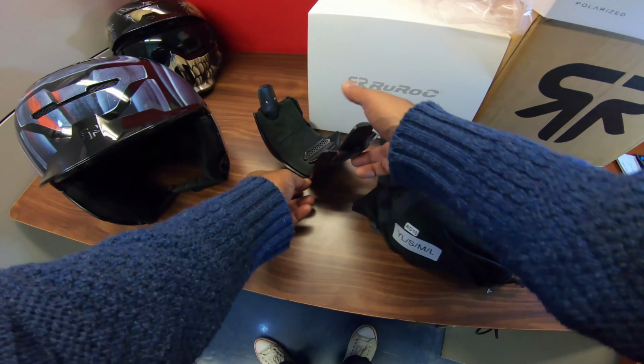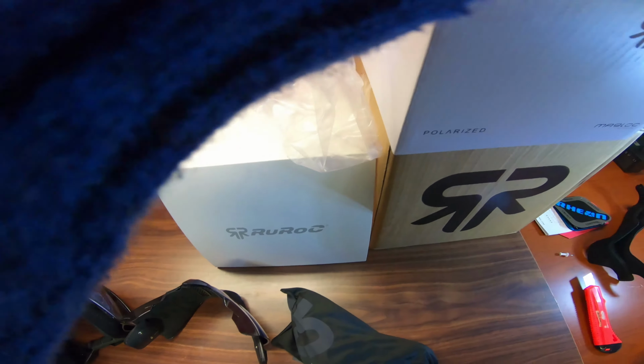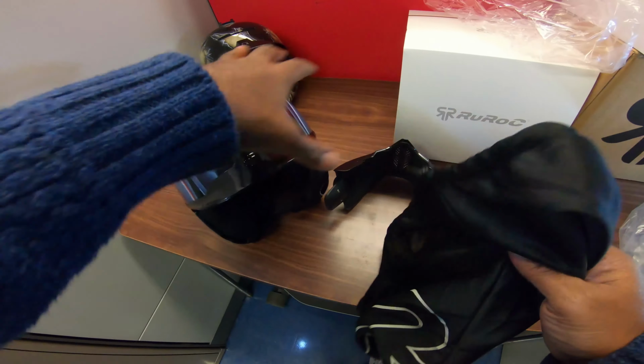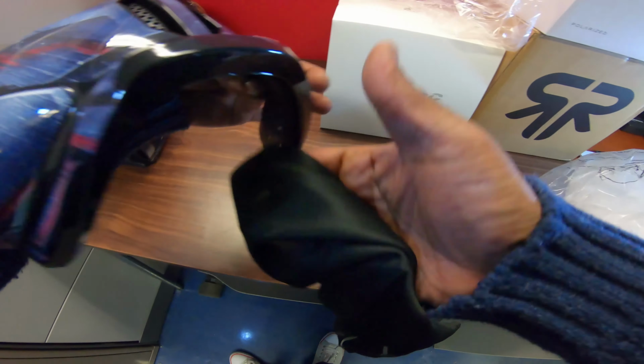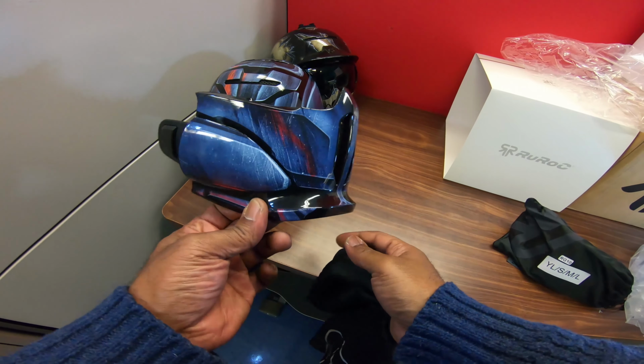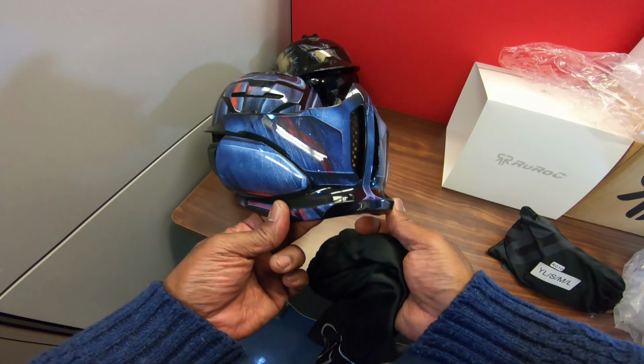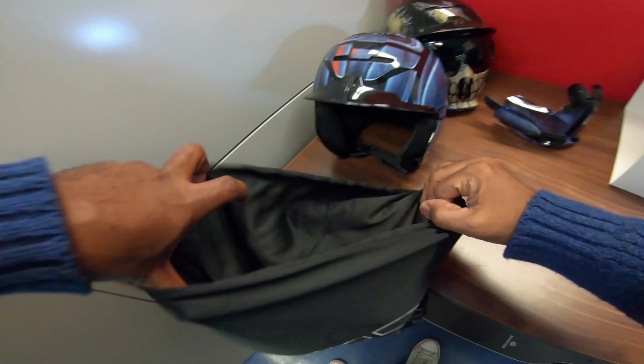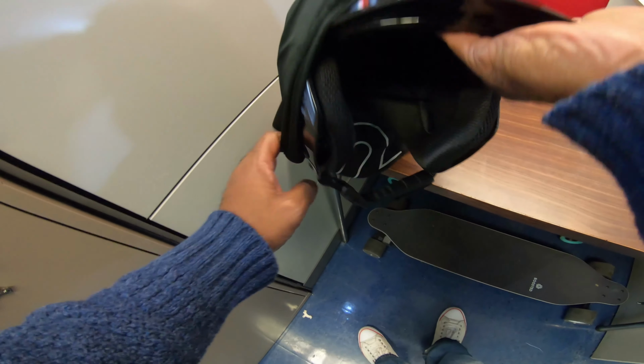All right, so out the box. Let's see, just so we'll know what we got. We got the bag, of course, for the Ruroc helmet. We got the mask. Ooh, look at that, yo. That mask is looking sweet. And then we have the bag for the helmet. Let me put you in here real quick so we can know what that feels like. Because we didn't put you in here before. This time I'm actually going to put you in the bag when I go places.